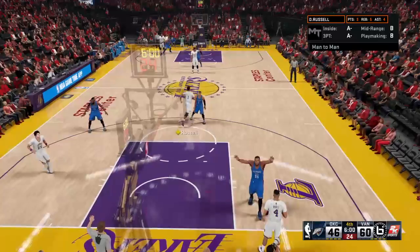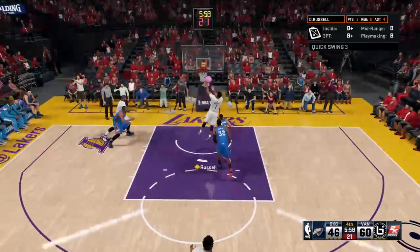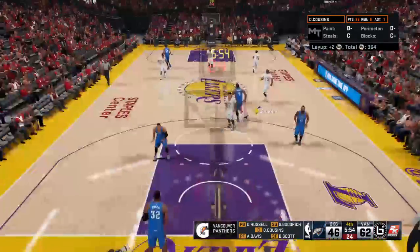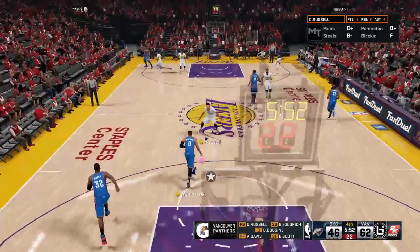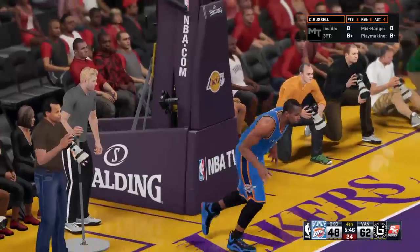Welcome back, as we start the fourth quarter. Anthony Davis is out with DeMarcus Cousins in. Then it's Goodrich. Then it's Russell. And it's Scott in at the small forward. Here's Ibaka to the middle. That's good, and Westbrook comes up with the assist.